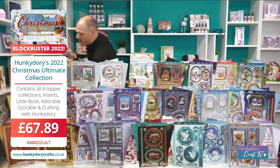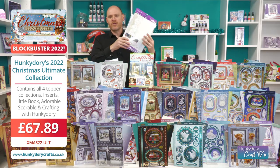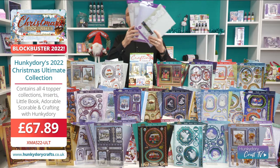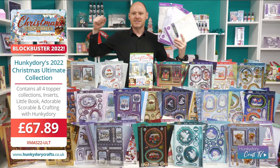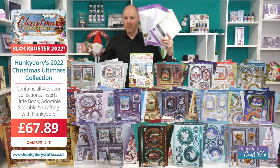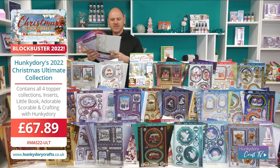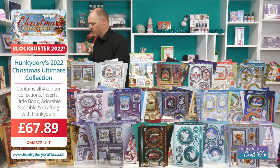If you wanna finish your cards off perfectly, you can do that with the insert packs that come with this ultimate Blockbuster. Four separate insert packs, one for each of the kits that we showed you here, 16 inserts for each of those. So in total, 64 inserts, one for every single piece of cardstock. And every single one of those is different, isn't it? Every single insert is different. There's no double ups at all. No double ups, which is fantastic.